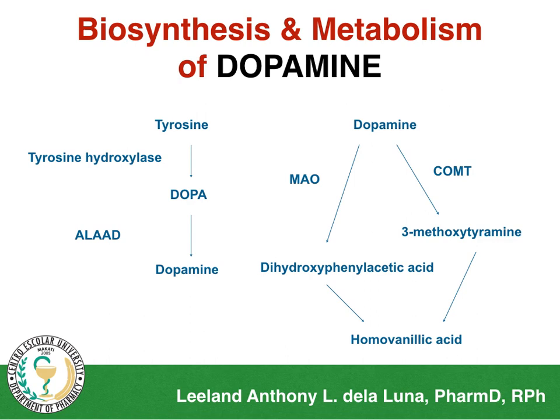That is the biosynthesis. Now, dopamine, once metabolized, can be metabolized by either of two enzymes. We have the MAO, monoamine oxidase, and then we have COMT, catechol O methyltransferase. Either way, once dopamine is metabolized, it produces a final product known as homovanillic acid.